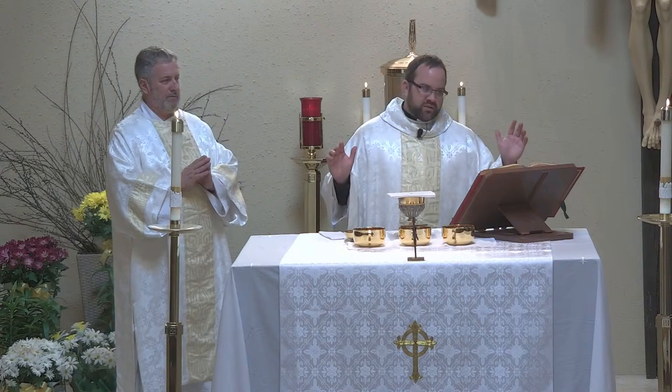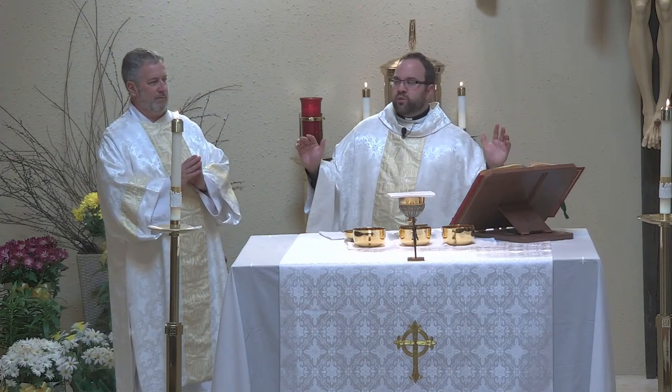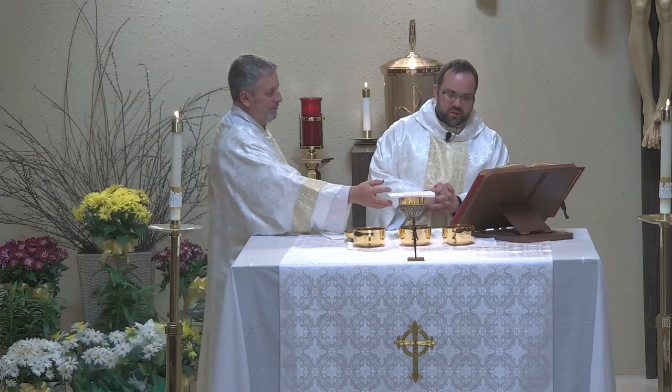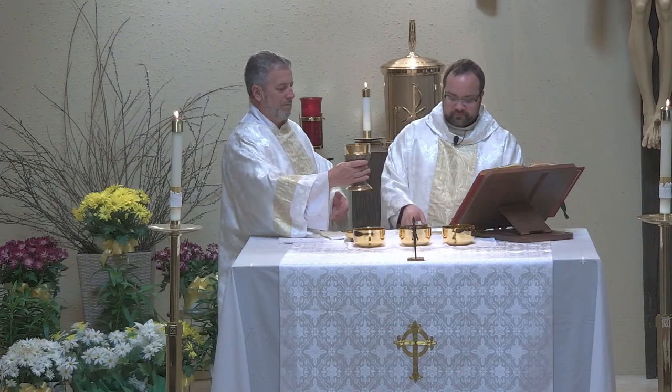To our departed brothers and sisters, and to all who are pleasing to you at their passing from this life, give kind admittance to your kingdom. There we hope to enjoy forever the fullness of your glory. Through Christ our Lord, through whom you bestow on the world all that is good.